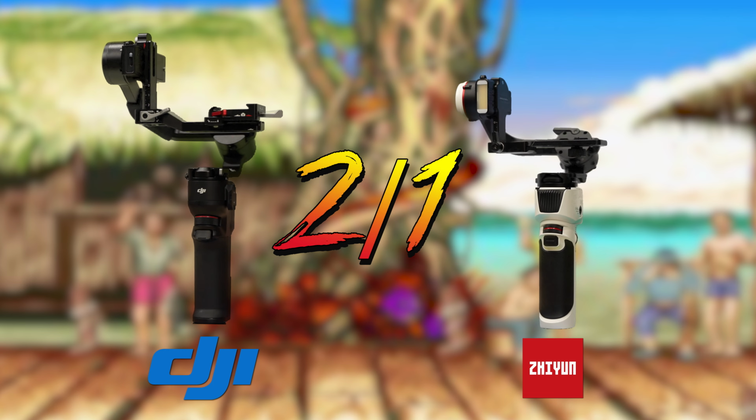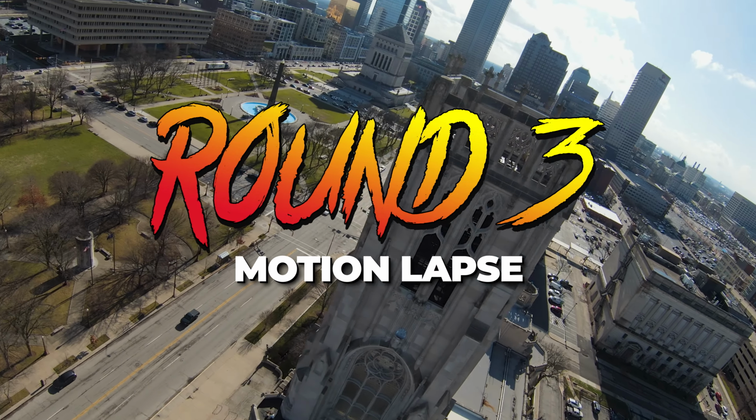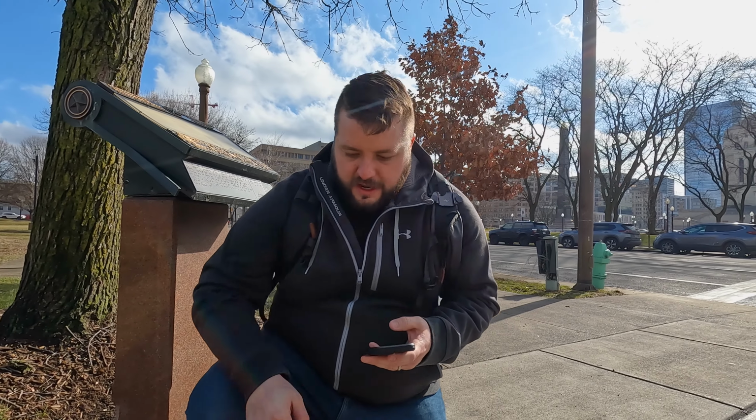So let's move to something that I think is one of the best things about gimbals, the motion lapse. Let's check this out. Round three, fight! Okay, so we've got it set up to do a motion lapse where we're gonna point down the street and then point up at the sky. It's a pretty windy day, so I think this will look pretty cool, but we'll see how they handle it with the stability and the movement and all that.